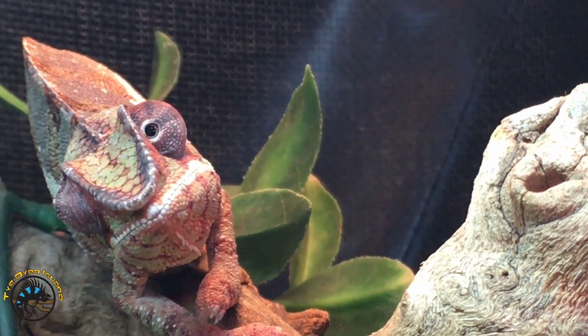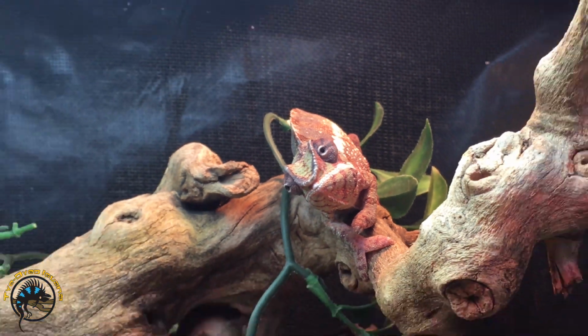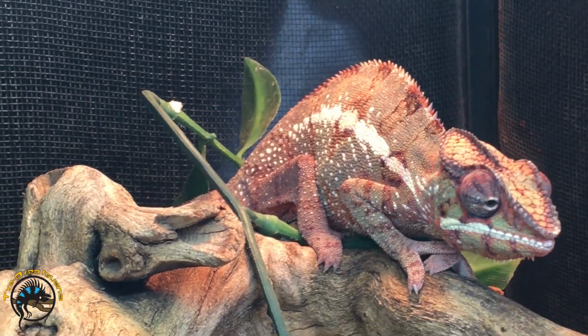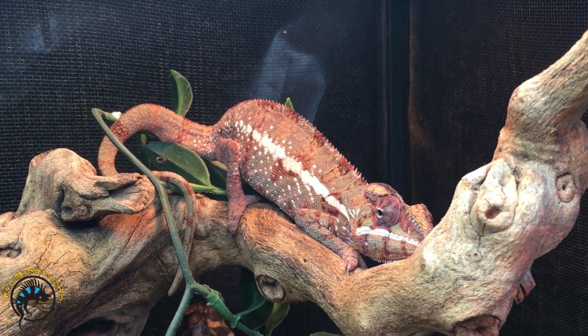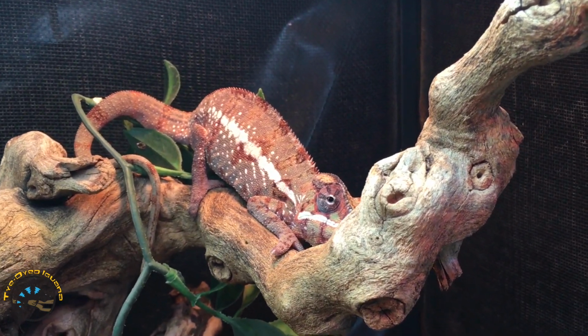As far as coloring goes, these guys can get some amazing colors. Depending on what locale they are, the males can come in red, blue, green, purple, yellow, and orange colors, basically about any color of the rainbow. The females don't get quite as colorful as the males, but they can still be a pretty green, blue, or peach color.